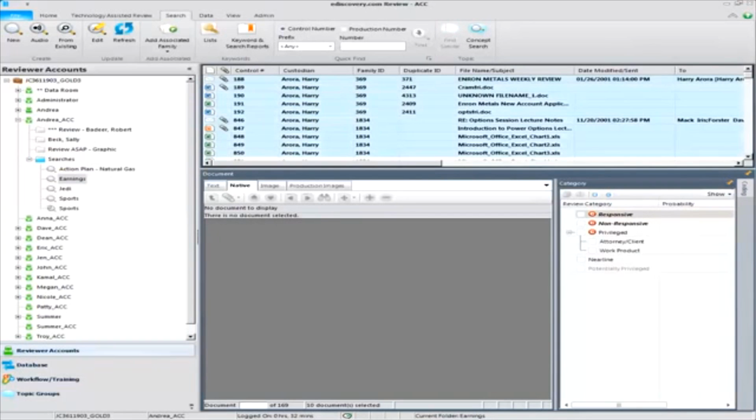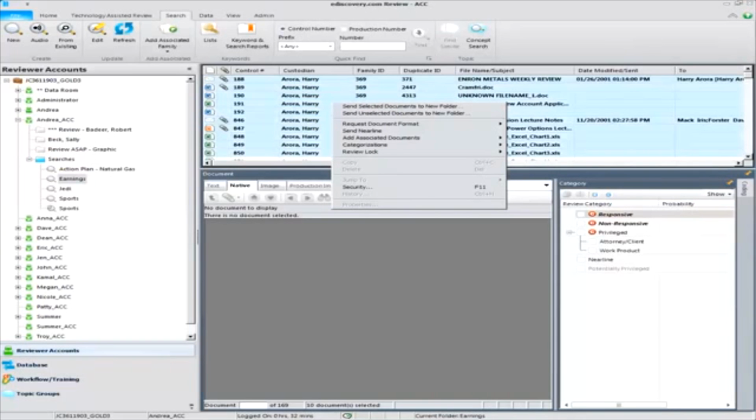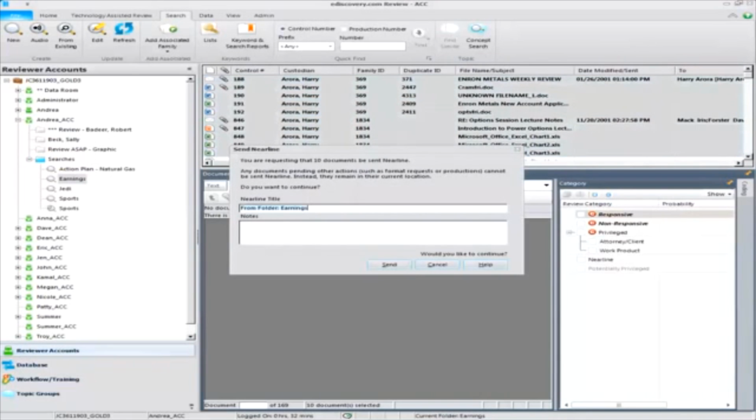Now let's say, for instance, that you don't need any of these documents. They're messing up your database or bloating it, it's interrupting your search results, and perhaps it's even skewing your predictive voting algorithms. All you have to do is simply right-click and send it to a nearline storage location. In this case, I give it a title that would make sense to me, and I'm going to remove it from my database.